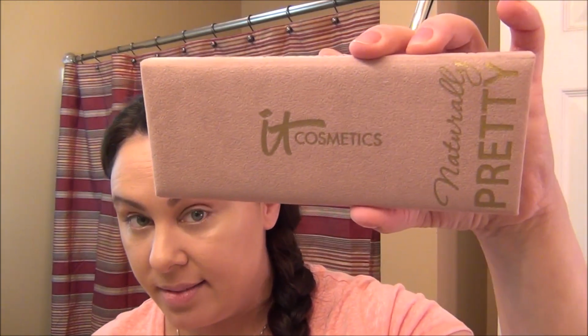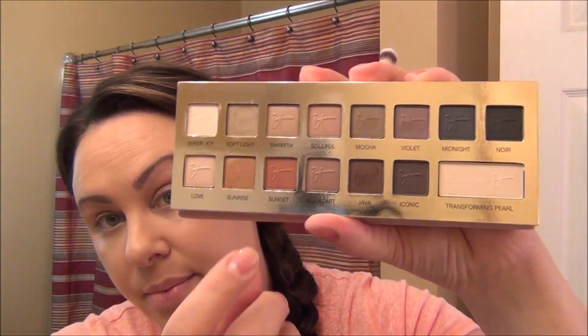Next, I'm going to do my eyes, and I'm going to be using the Naturally Pretty palette. This is a matte palette. These are all matte except for one, which is Transforming Pearl. And it's with Hydrating Age Reverse and Prevent Complex, infused with peptides, hydrolyzed collagen, silk, antioxidants, and drops of light technology. And the color I'm going to start with is the Sheer Joy. I'm going to use that all over everywhere.